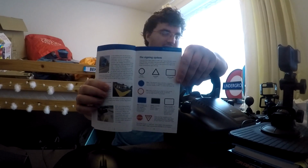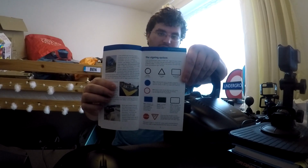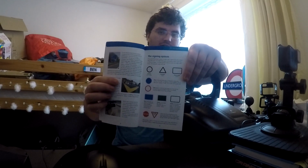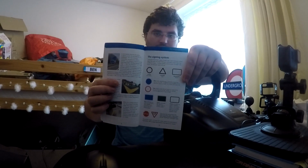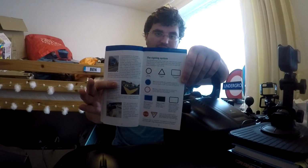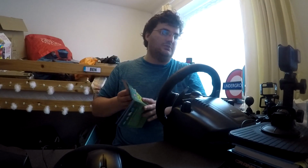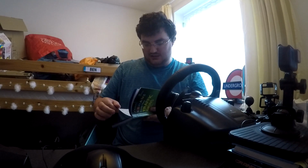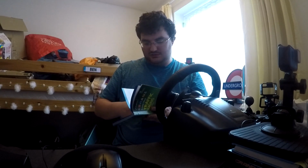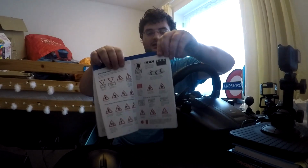I'm just a couple of pages in here, and it's saying, just by the shape of the signs, what does it mean? Triangles are warning signs, circles are orders, and rectangular signs are information signs. Also, it says things like, if you see red circles, it's something you must not do, or if you see blue signs, it tends to be a positive sign, things like that.